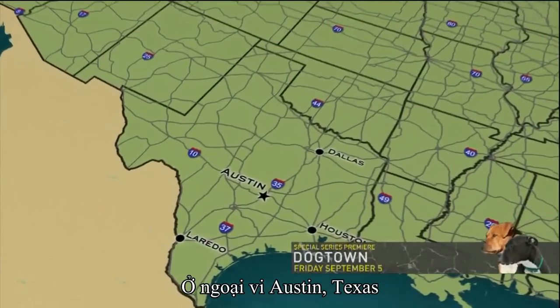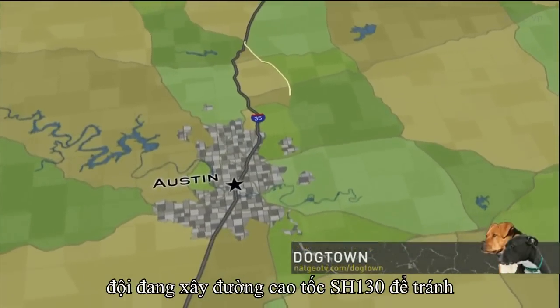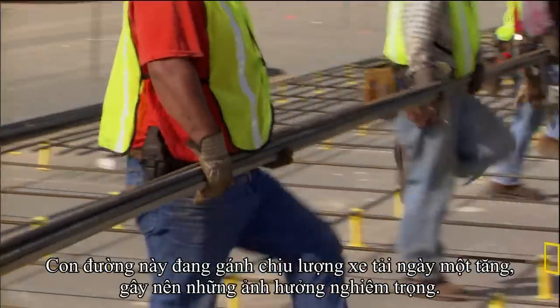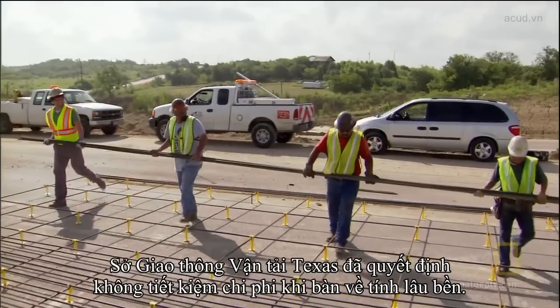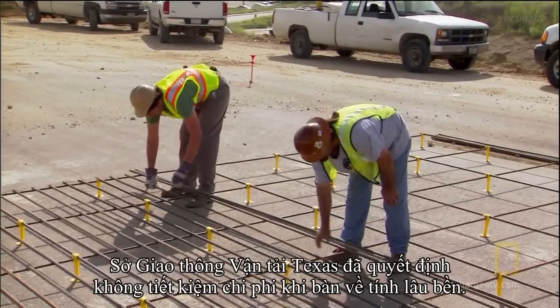Here outside Austin, Texas, crews are building a highway called SH-130 to bypass I-35 traffic around the state capitol. Because of the tremendous wear and tear this road will have to endure due to increasing trucking, the Texas Department of Transportation has decided to spare no expense when it comes to durability.